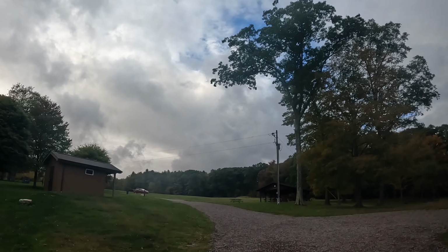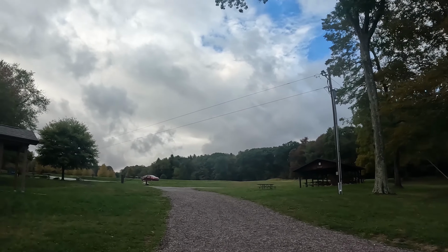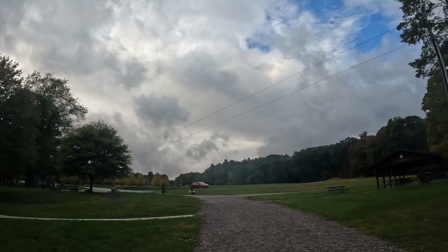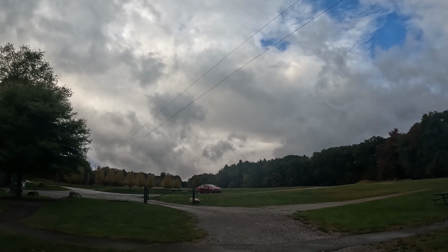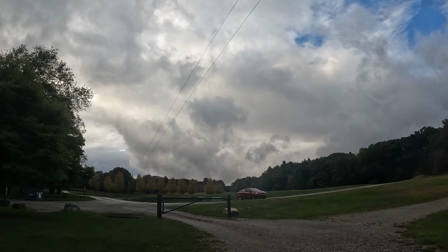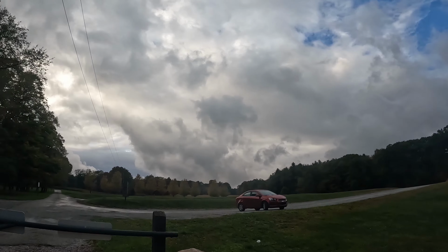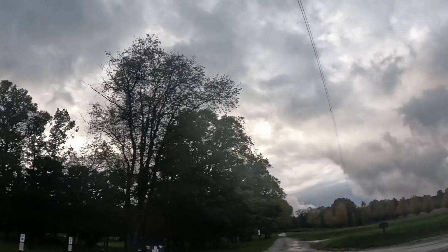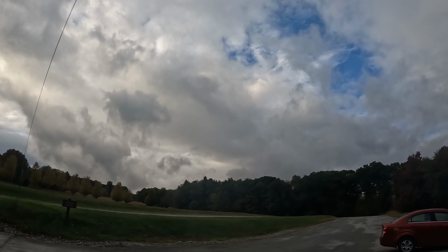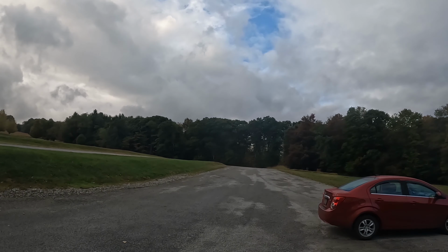Again, this gate and that gate ahead will be open for the race. And then you make this right, and you'll see the finish line about halfway down this little straight stretch. And that would be your Laurel Hill 20K course.